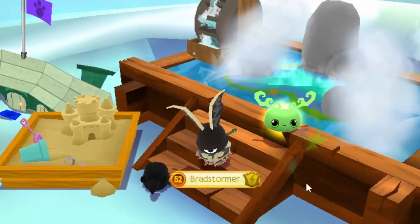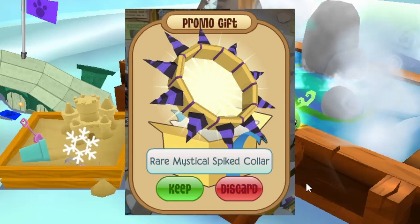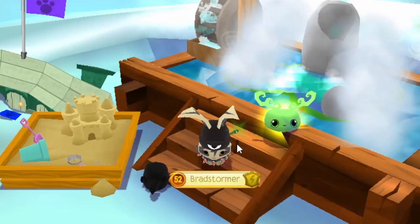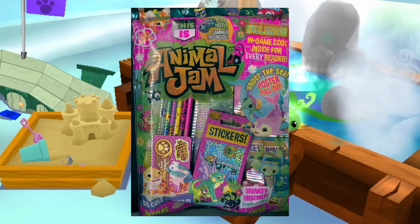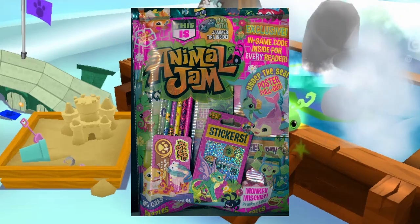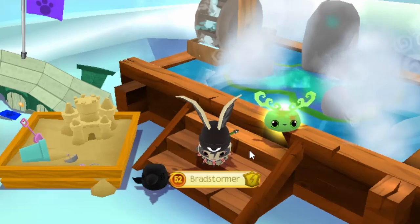And this code gave me the Mystical Spike Collar on Play Wild and the rare Mystical Spike Collar on Classic, which is the spike I use in my main look. Eventually, afterwards, to make it global, or at least in the Americas, I'm not sure if it's in other regions, but at least in America, they released an All About Animal Jam magazine. And that release of the magazine also had a code for the Mystical Spike Collar, which means that's where a majority of these spikes are actually from.